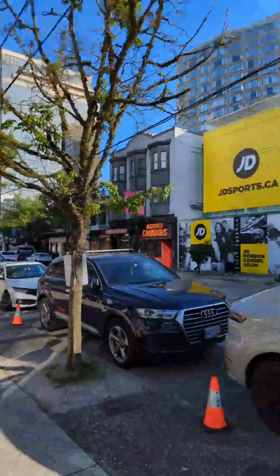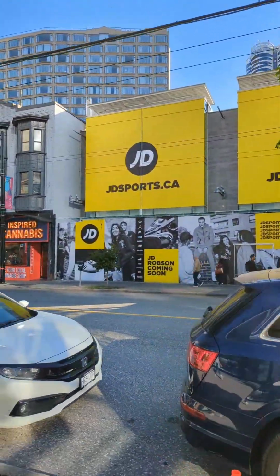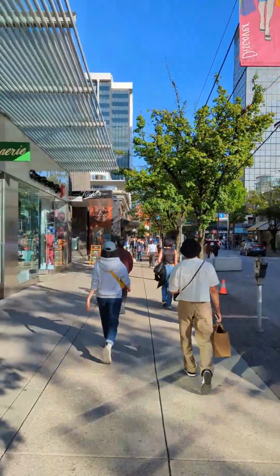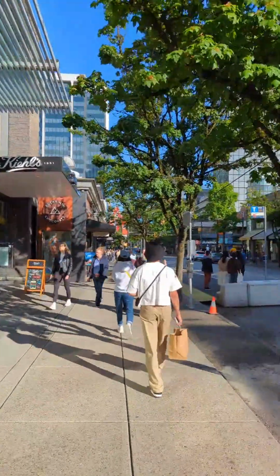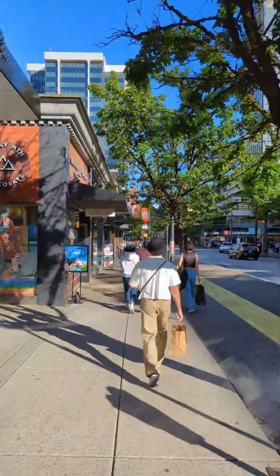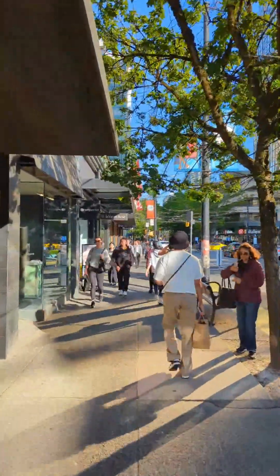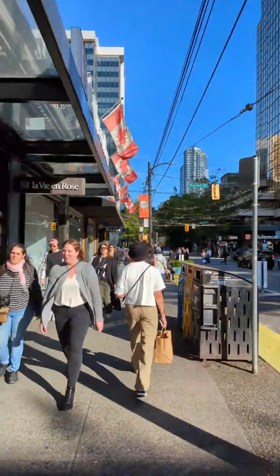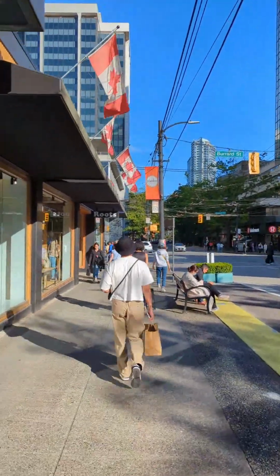And keep walking here. We do have a new sports store coming in directly across the street from our Foot Locker, which is JD Sports right on over here. I have seen them in other stores in and around Metro Vancouver, so I can see where the competition is going to be coming from, which is an interesting bit of drama in the area. Let's keep going right here. We're going to turn off of Robson after we head through Robson Square and go on to Howe and then West Georgia. So keep heading in this direction right now.